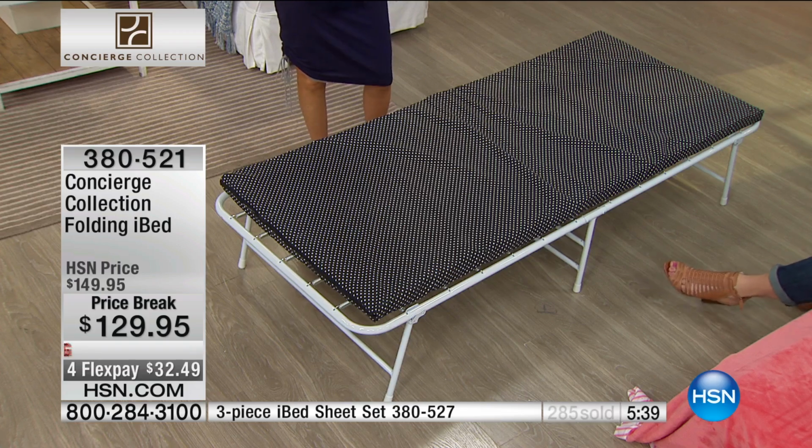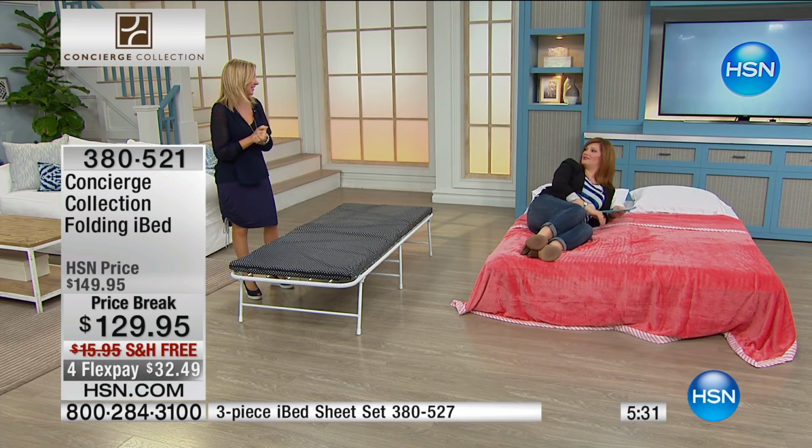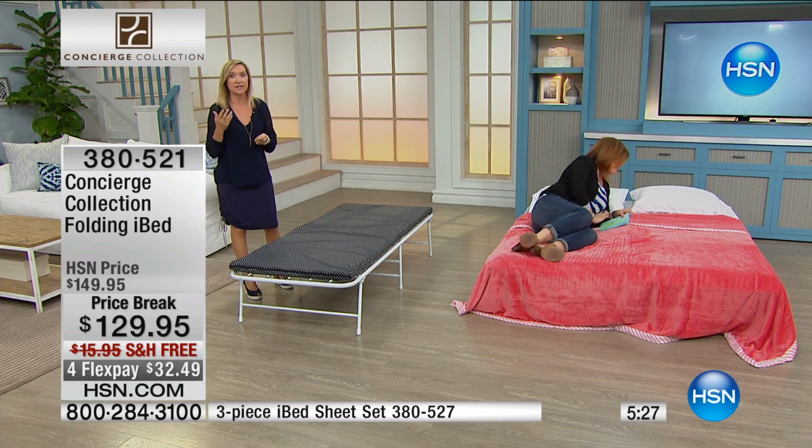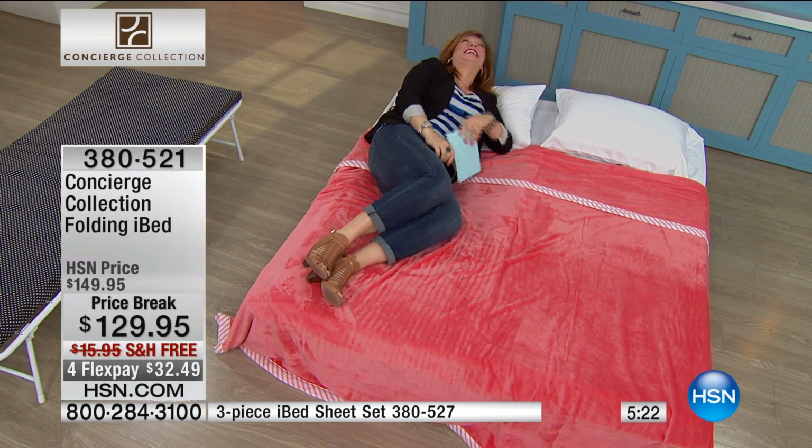I want to draw attention to the two together idea because this to me, whenever I'm selling a temporary bed, I want to say, if you have a guest room. You're like, what is Robin doing? Oh, get comfortable. I'm just showing you. I love it because Robin's tall. I'm tall. And it really does show you just how comfortable and how big those are.